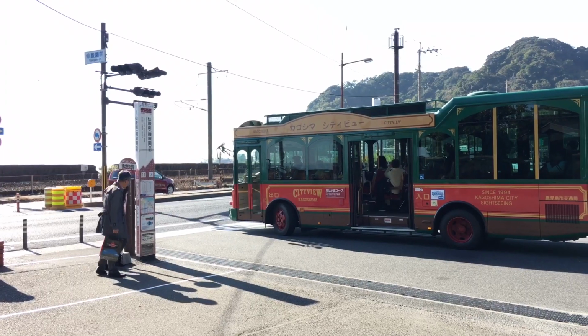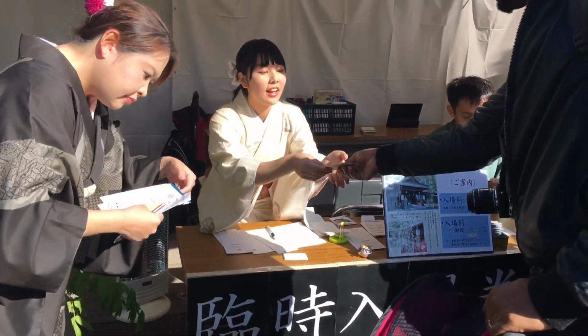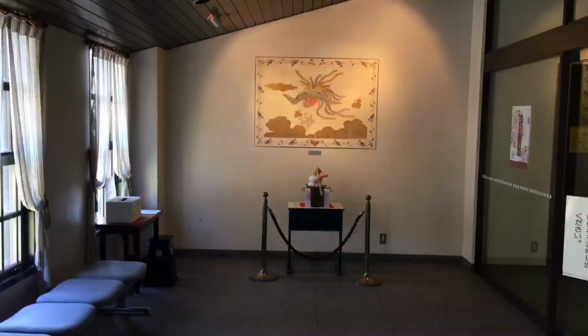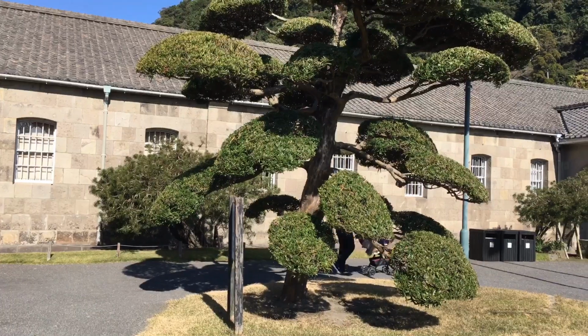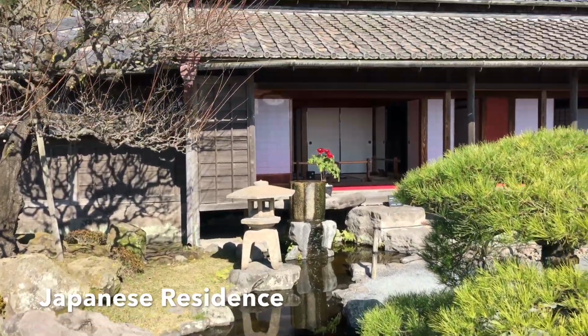So we're in Sengan'en. We came here by catching the city view bus. We got the one day pass, this one. Entrance fee for the Sengan'en is 1,000 yen. So with 1,000 yen, you can visit two different museums next to the Sengan'en, and you can pay 600 yen extra to visit this particular house.